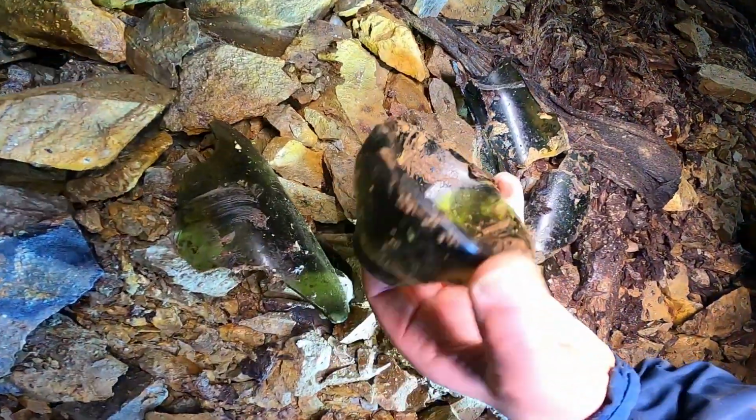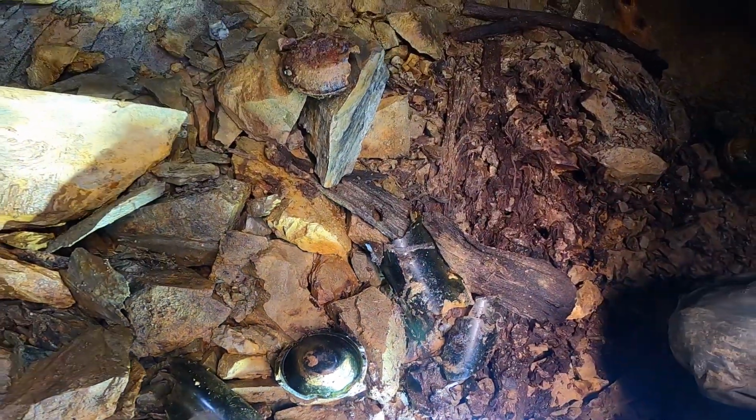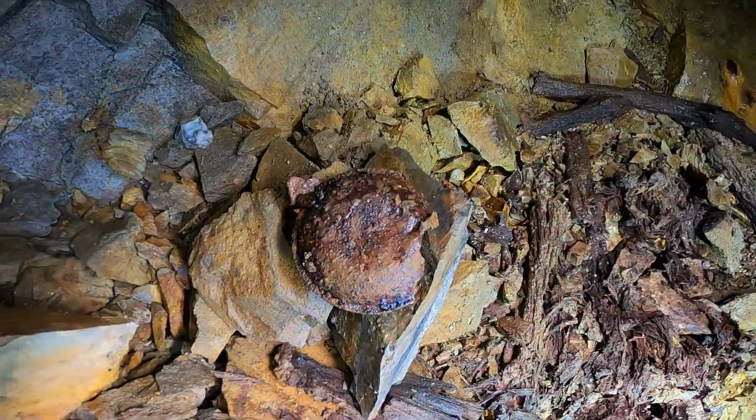All right, that's the bottom of it. Yeah, so it's an old bottle. How deep it is, yeah. I think that's part of an old cardboard one, maybe. Yeah. That could be part of a lamp, yeah.